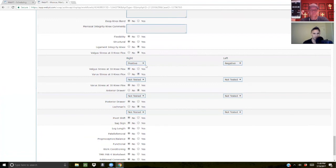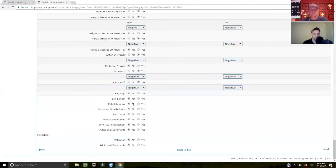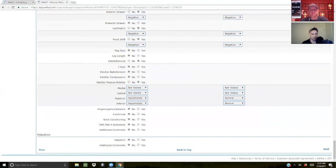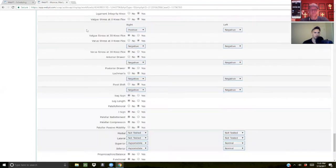Positive, negative, negative, negative, negative, negative. Awesome. Let's throw a pivot shift in there just to make sure. Good. Patellofemoral joint mobility. Yeah, she probably was hypo, normal. So let's do normal. Okay, palpation. Patient tender to palpation over medial or MCL. Okay, great.